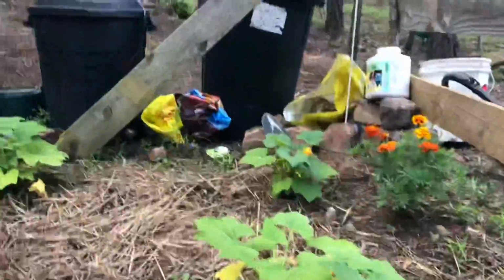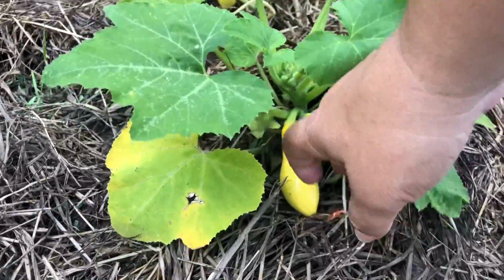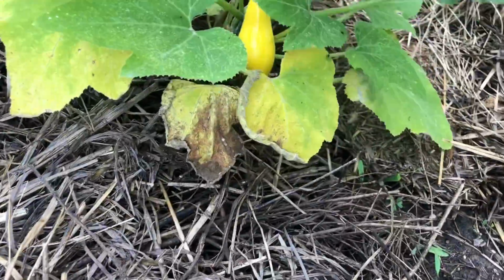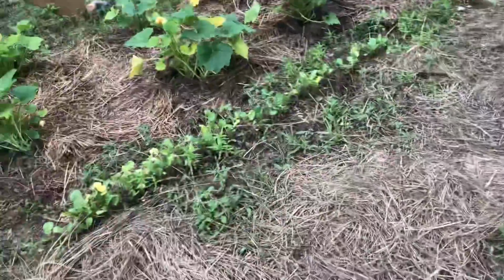Okay, so I'm having a ton of coconut squash come up. I've been self-pollinating this because we haven't had that many pollinators around here. So I've been watching them very closely. Look at this one looking nice. But I've been self-pollinating them.